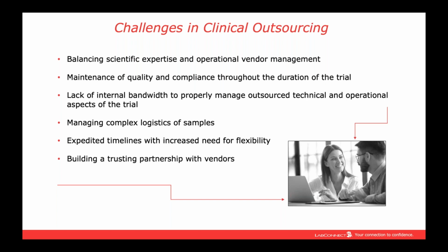Also, many times there's a lack of internal bandwidth to properly manage outsourced technical and operational aspects of the trial. The dedication and focus that is really needed to run these trials seamlessly is just not possible for some companies. As studies have become more complex, managing logistics of samples has become increasingly challenging as well. In addition to complexity, study timelines have been increasingly expedited. And perhaps one of the largest challenges that we've seen is building a trusting partnership with vendors that is long-term and successful.